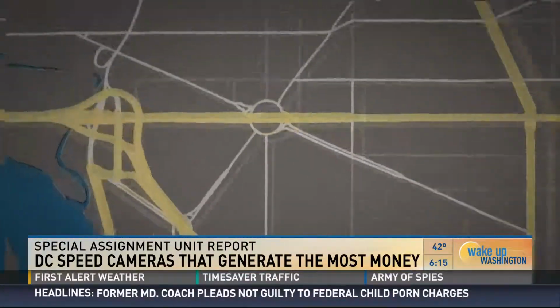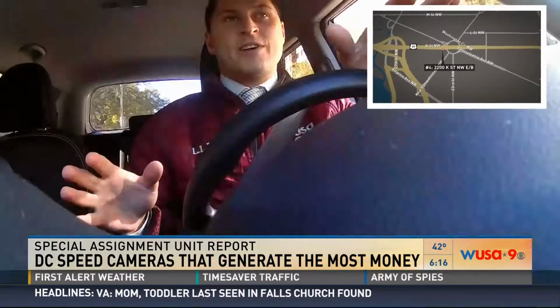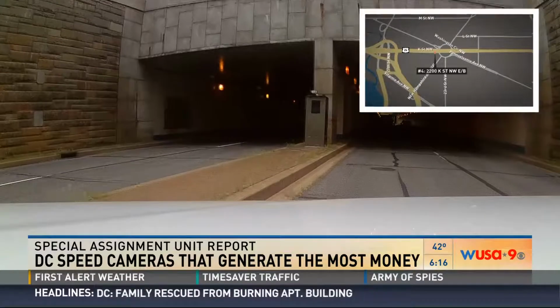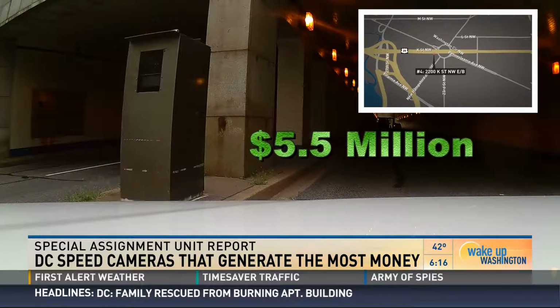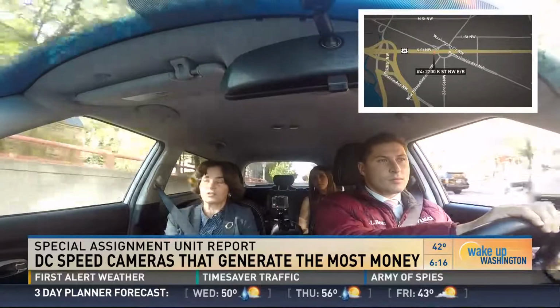Meanwhile, stop number 4 takes us right here to K Street by 25th Street. Why don't we show you the exterior camera so you can get a real good look at this camera. It's that one, right there on the left. And man, this has gone a lot of money. So far in that 7-month period, $5.5 million has been collected. That's a lot. It says photo enforced. It's the yellow sign, which is typical.